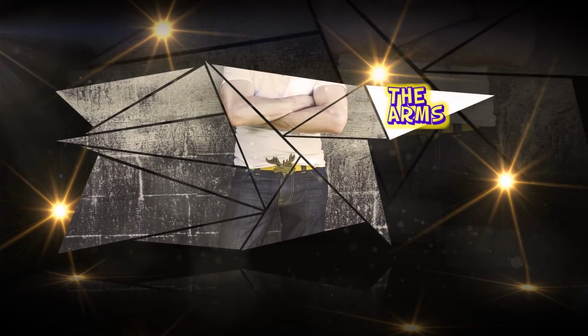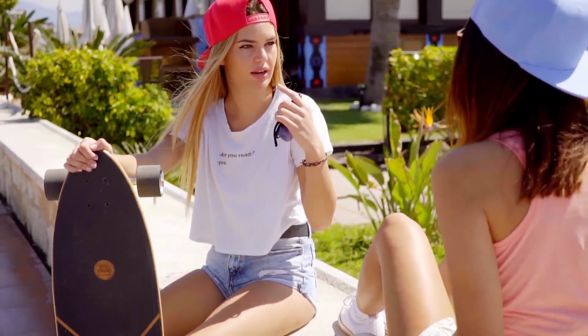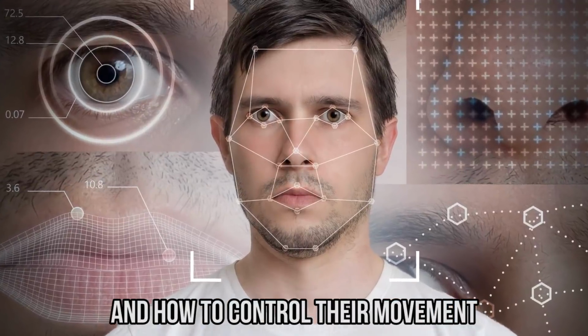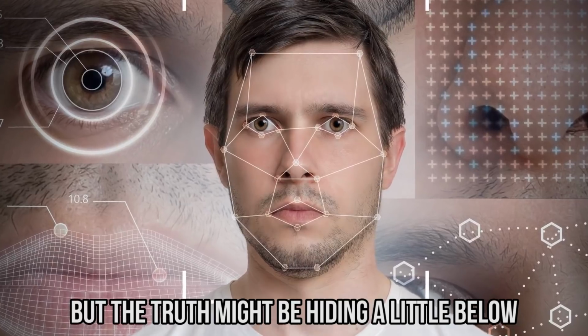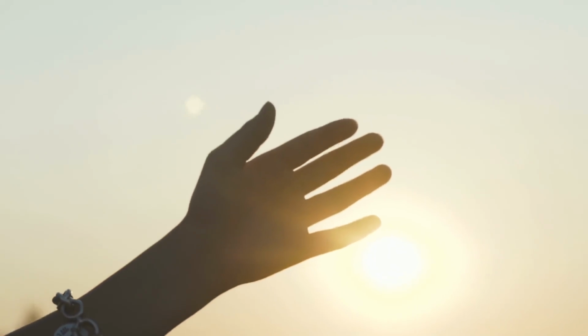The arms. If you're lying, the most important things that will betray you are your arms. Liars keep thinking about the eyes and how to control their movement, but the truth might be hiding a little below. We heard about people hiding their mouth or some vulnerable parts of their body with their arms. These are all signs that they are hiding something from you, and they feel threatened when you want to know the truth. But there are also many other things that the arms of a liar can say.